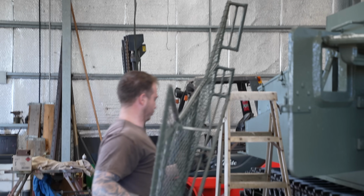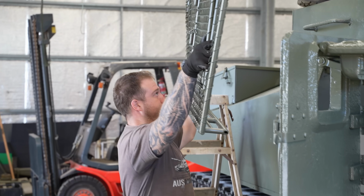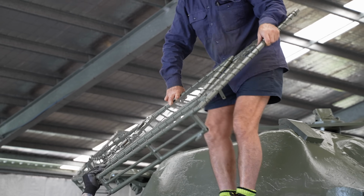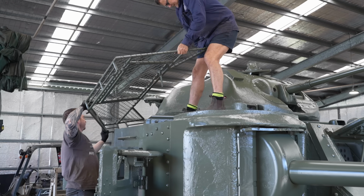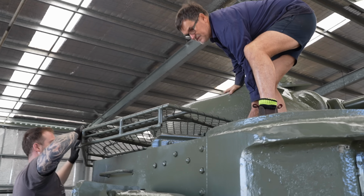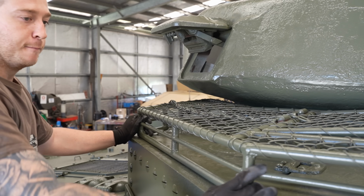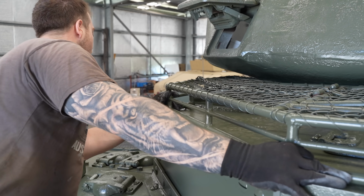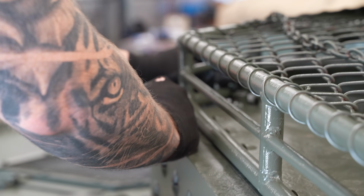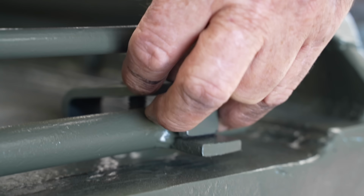These mesh screens were an Australian modification and were designed to provide the roof of the tank with standoff protection from satchel charges, anti-tank grenades and magnetic mines. Along with extra bolt-on front armour to give protection against 47mm anti-tank guns, these modifications were designed specifically for a mainland Japanese invasion of Australia and subsequent counter-offensives in the Pacific Islands.